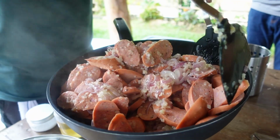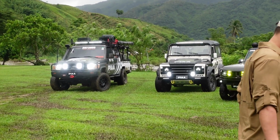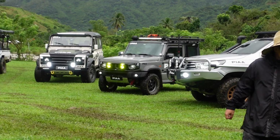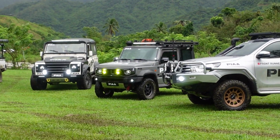Parang hirap na hirap ka. Hindi, kasi masyado maliit yung ilalagyan eh. Ganda guys. So yun na sa jeepney ngayon, yung yellow na yan. That's the first in the Philippines. I-cover kasi yan eh. Pag tinanggal mo, may sarili siyang DRL na bilog. Na yellow din.